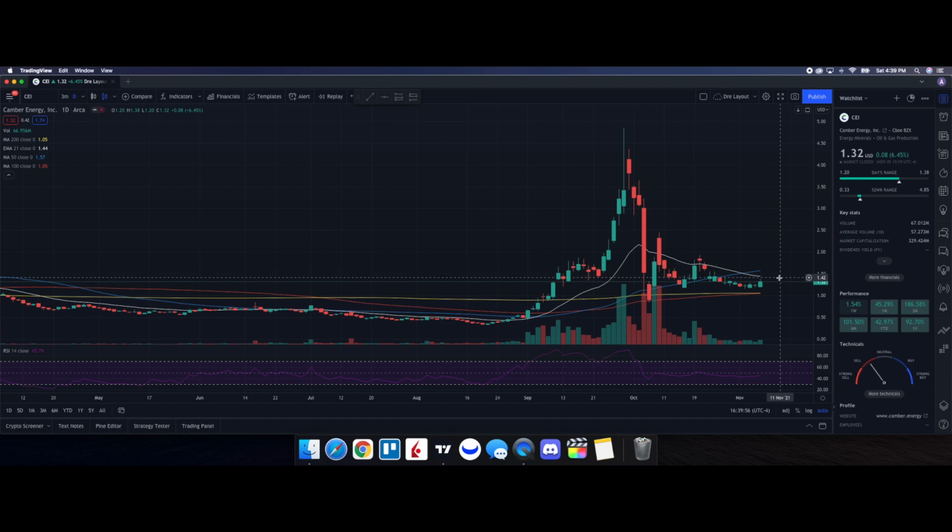But to start with, let's just take some baby steps here. I would love to see Camber at least get to $1.44. And if we decide to consolidate and also show stronger areas of support, I wouldn't be mad at that either, because then we can look forward to having that strong pop when it does occur. So let's see how Camber performs on Monday and for the rest of the week.